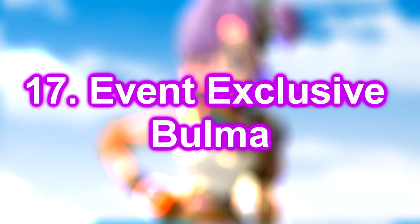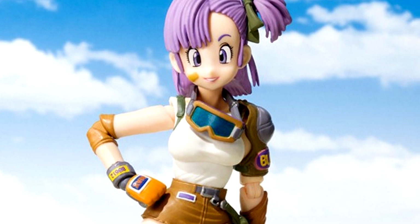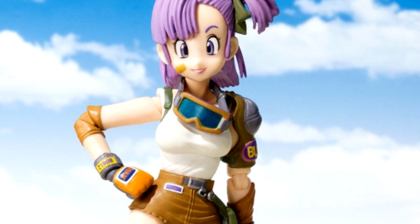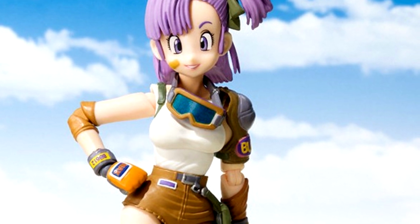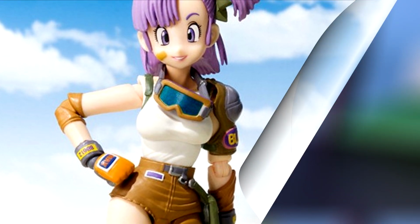Number 17, Event Exclusive Bulma. It's not really surprising that you'd see Bulma this low on the list, considering that she was the lowest on the list last year with not an exclusive version. And this is basically the exact same figure, but with purple hair.